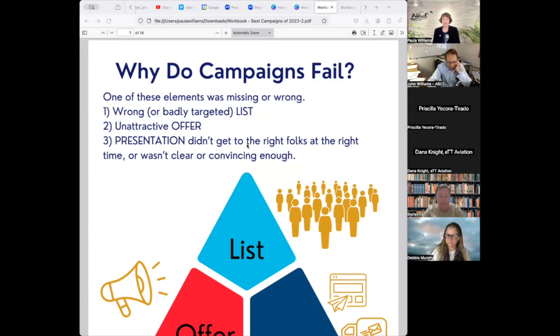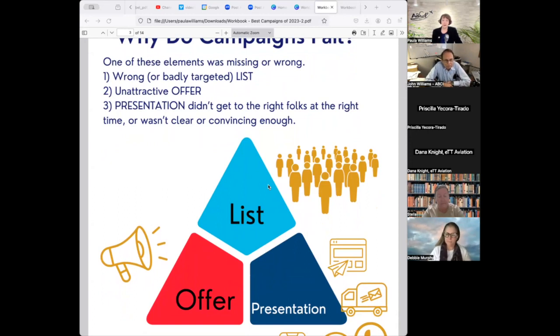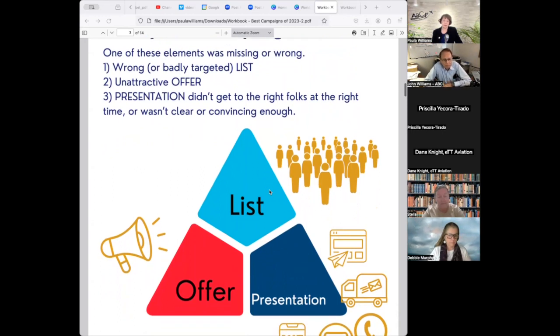And it is almost always one of these three things: either a wrong or badly targeted list, which almost always means too big of a list, right? I'm trying to target too many people. The second way is that my offer is just not attractive for whatever reason. If you have a stinky product, or a service that is the same as everybody else's, you need to spend the time and energy differentiating your product, have something that is unique in your marketplace and uniquely valuable to your list. So if you've got the list right and you do enough of that market research and talking to people and spending the time coming up with an attractive offer, then that's 80% of the issue right there.